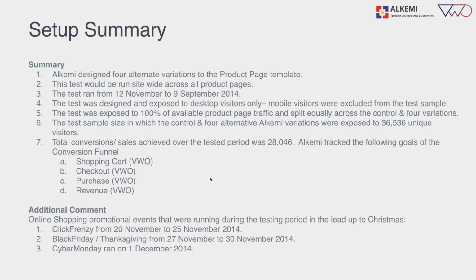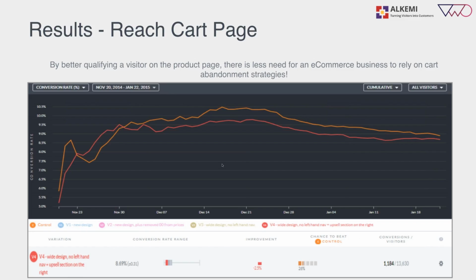You need to consider what traffic sources are likely to change as you go through that test period. If there are any significant changes, they can have an impact on the test results, and you may choose to run the test a little bit longer than you would ordinarily. If we could go to the next slide, please, Grant.